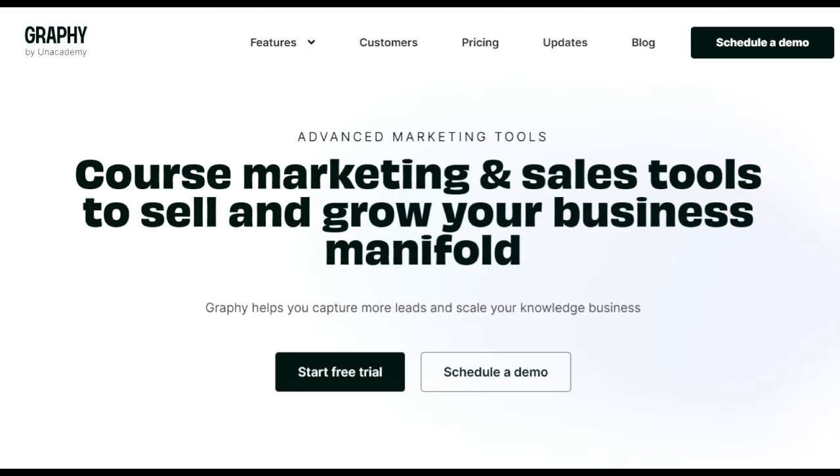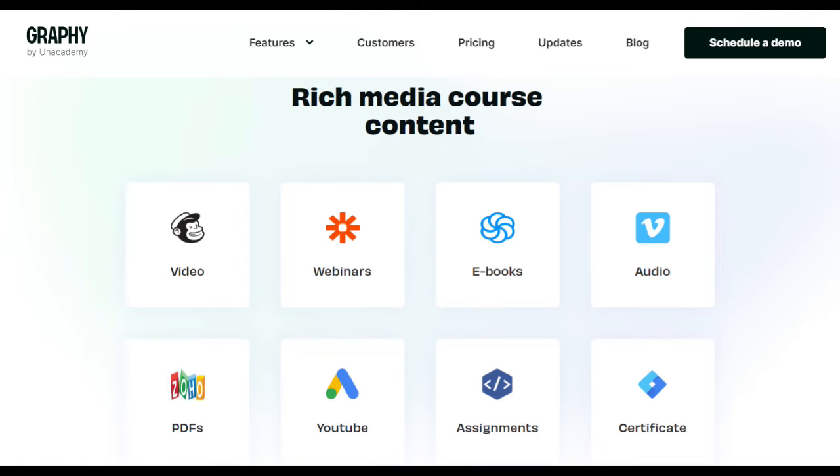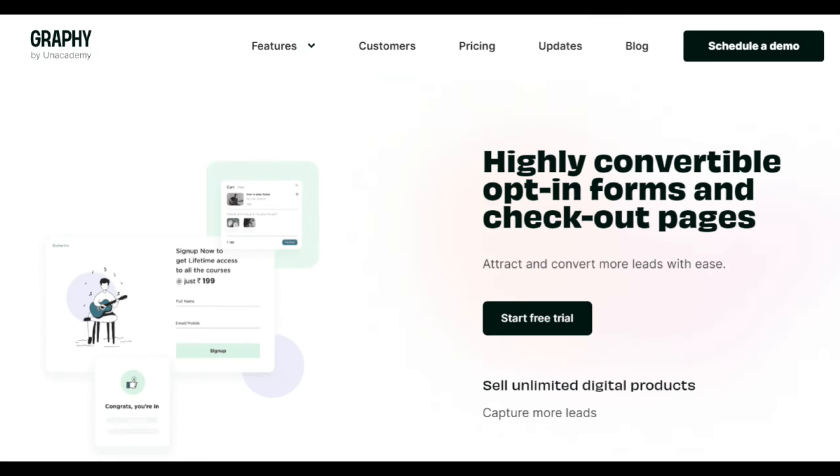4. Advanced marketing tools. With Graphy's SEO-friendly platform, you can drive traffic to your course landing page and increase sales. Use meta tags, keywords, and clear HTML code to optimize your course website and landing pages. Conversion pixels can be integrated into your course platform to track and improve your marketing.